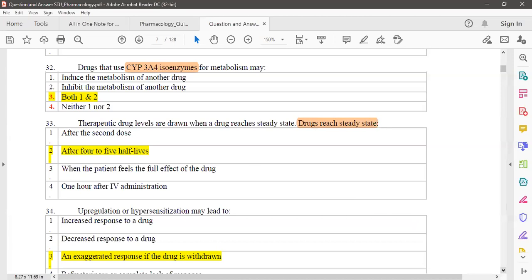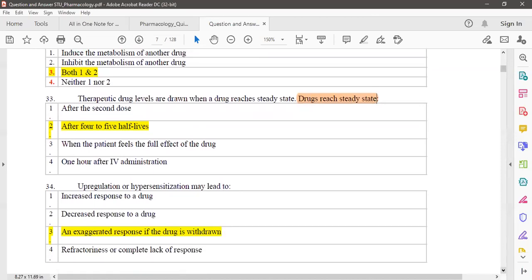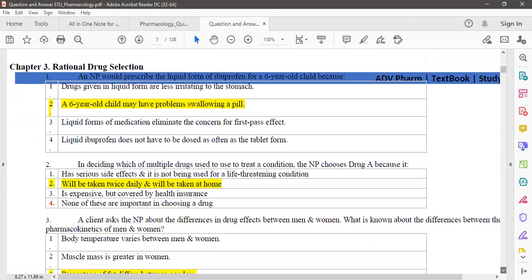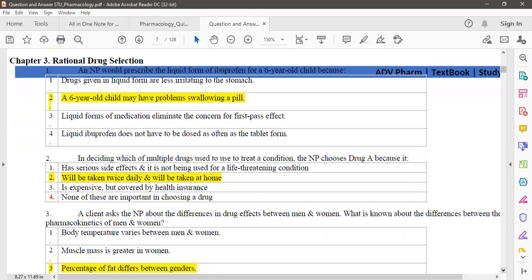Upregulation or hypersensitivity may lead to an exaggerated response if the drug is withdrawn. Now, here, regional drug selection.